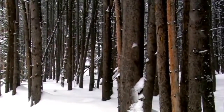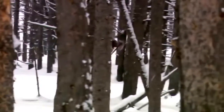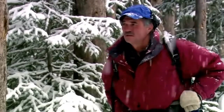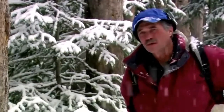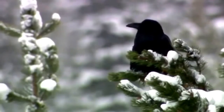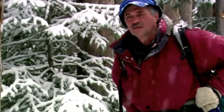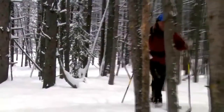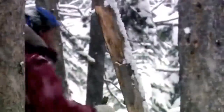Well, the reason I keep coming back in the winter, it's an opportunity to come out and see this country that's quiet. It's my church, it's my cathedral. It's what I like here. I can get a sense of what happens when life is left alone.